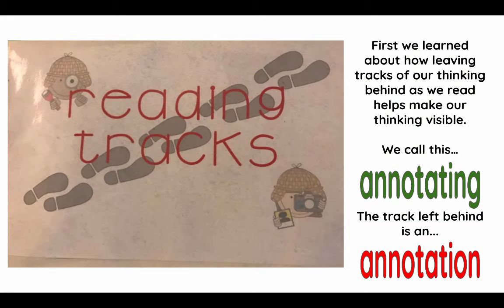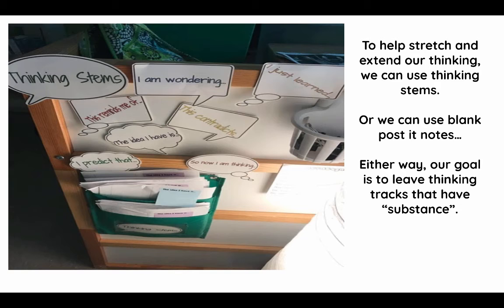One of the very first things we learned was how we leave tracks of our thinking behind when we read. We call this annotating, and the track left behind is an annotation. So in the classroom, we played around with using thinking stems or blank post-it notes. But the goal really was to leave thinking tracks that have substance.